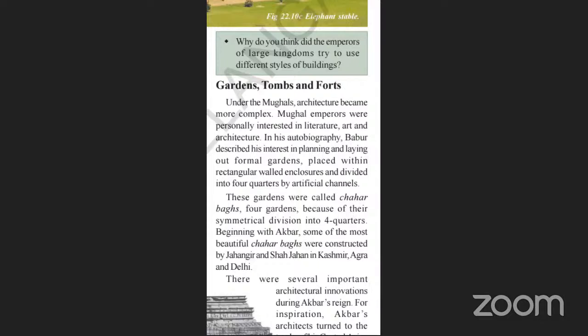In his autobiography, Babur described his interest in planning and laying out formal gardens placed within rectangular walled enclosures and divided into four quarters by artificial channels. These gardens were called charbaghs, underlined here. Four gardens, called charbaghs, because of their symmetric divisions into four quarters.